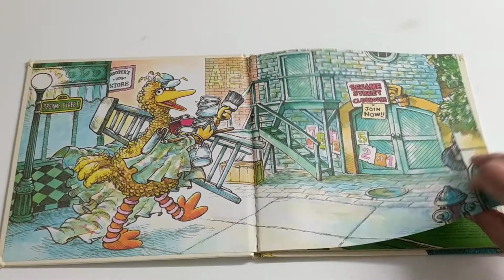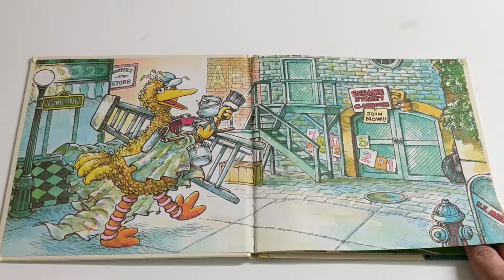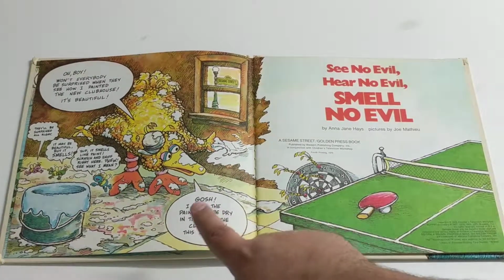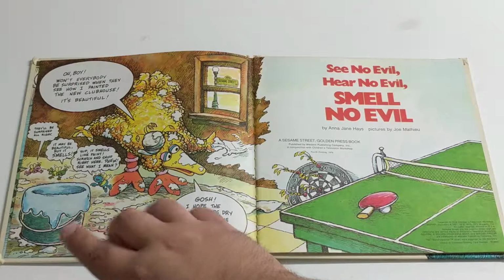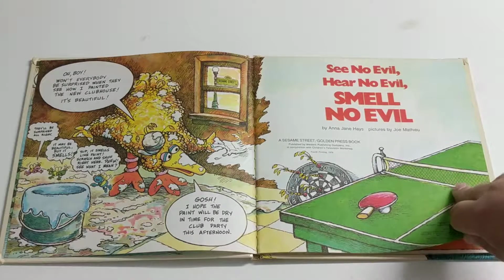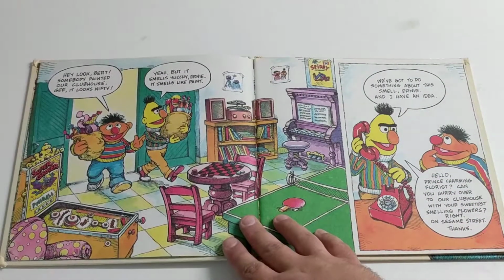The basic story here of the book is that it all starts because there's a clubhouse that's built for the Sesame Street characters, and Big Bird, trying to do something nice, has painted it. And we start with the first sniff sticker, which is of paint, and it has a very odd scent to it. I wish this one still smelled. It was really, really cool. And of course it stinks. So Big Bird goes off to try and figure out what we can do about that.